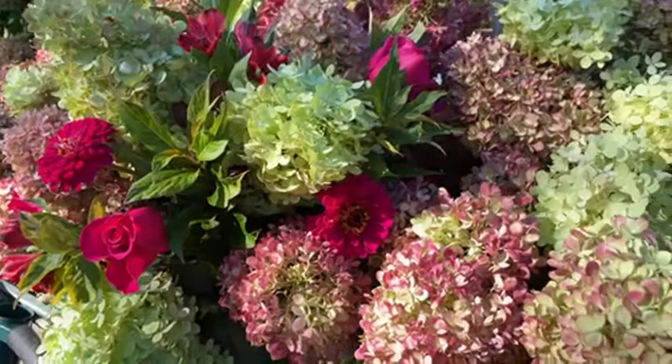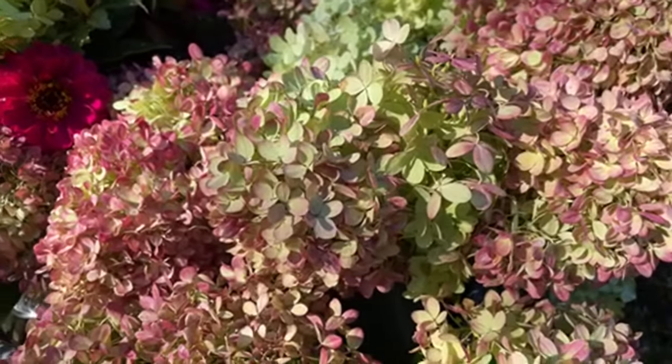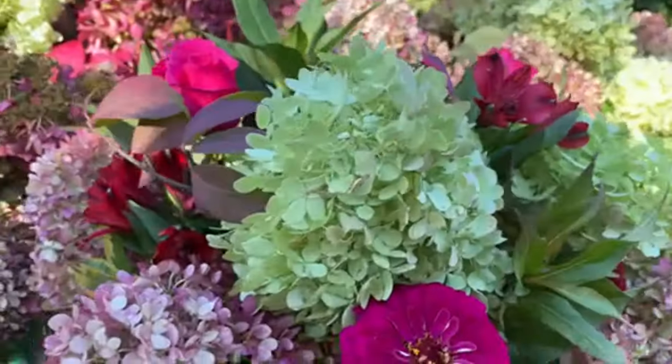And then I wanted to also show you one of our little pumpkin arrangements. So, I'm sorry, let me take a look over here.